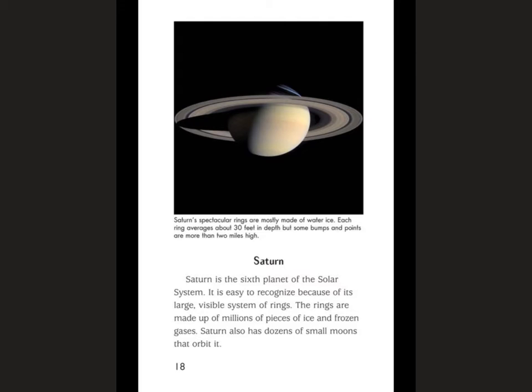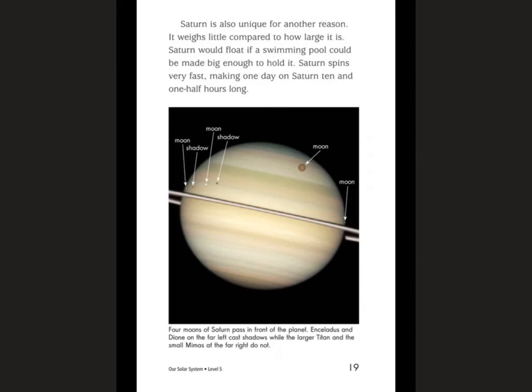Saturn. Saturn is the 6th planet of the solar system. It is easy to recognize because of its large, visible system of rings. The rings are made up of millions of pieces of ice and frozen gases. Saturn also has dozens of small moons that orbit it. So, here pay attention. It is a visible system of rings. Why do you think they put such an emphasis on the system of rings being visible? Because other planets have rings, but they are invisible to our eyes.